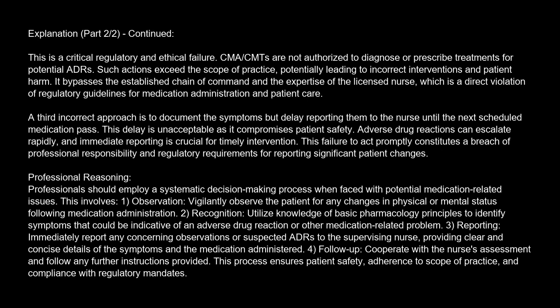CMA/CMTs are not authorized to diagnose or prescribe treatments for potential ADRs. Such actions exceed the scope of practice, potentially leading to incorrect interventions and patient harm. It bypasses the established chain of command and the expertise of the licensed nurse, which is a direct violation of regulatory guidelines for medication administration and patient care.